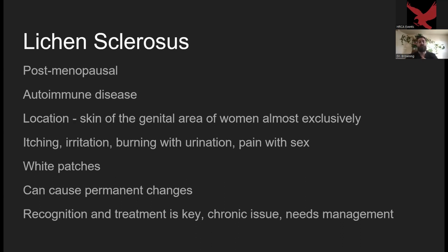So, if you find yourself with super irritated, itchy skin, and it's not the only reason for itchy skin in the genital location, but it can be a cause of that. So, pain with intercourse, burning with urination, oftentimes that one is more like urinary tract infection. But if it's more of the outside area, irritation, itching, you find yourself waking up in the morning with blood on the sheets because you've scratched in the middle of the night. Sometimes those are reasons why I tell people, yeah, maybe that should be looked at.